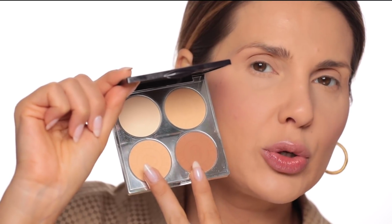And then with these 2 colors right here, I'm going to mix them and create more of a bronzer using the same brush, just to warm up the skin.